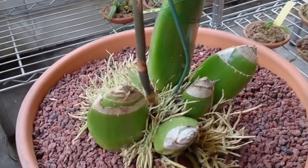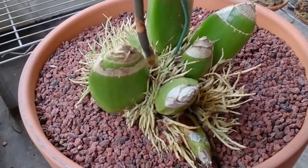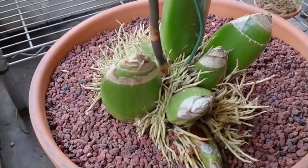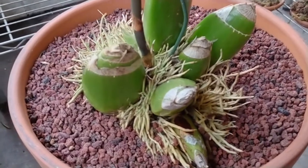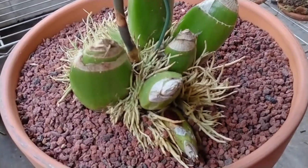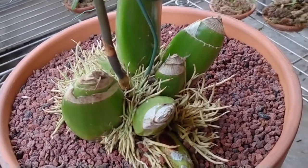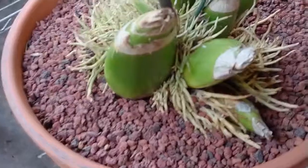I think they could tolerate pretty darn high temperatures. Although in those tropical rainforests, you rarely get above 80, and you never get below, I would say, 70. But I think they would be tolerable of different temperature range. I doubt you would want to drop it below 55 at all. Let's see. I think that's about all I have to say about the gramatophyllum elegans.